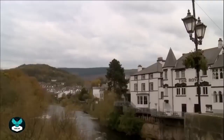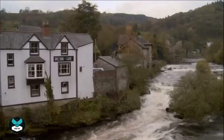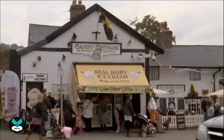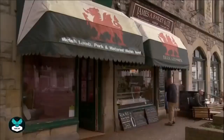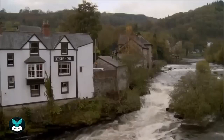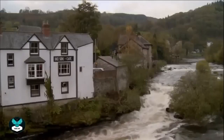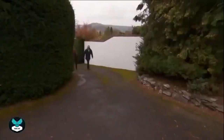Our first offering is situated in the popular Welsh market town of Llangollen. An ancient Welsh settlement situated on the banks of the River Dee, it takes its name from its founding 7th century saint. Today, it's a thriving tourist centre and probably best known for hosting the international musical Eisteddfod every summer, which attracts over 100,000 people.